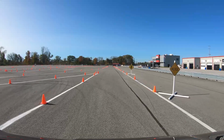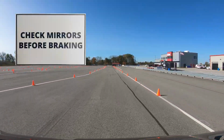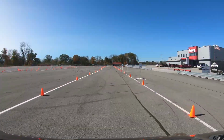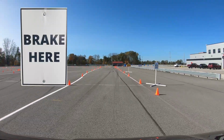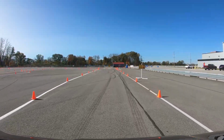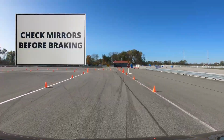20-mile-an-hour section here. We've got a sort of a fake merge here, but again, the signs are realistic signs, and again, it's good practice for the new drivers in particular. This is a braking area coming up here. You saw the sign there, check your mirrors before braking. Very important for the person in the passenger seat. Did they check their mirrors before they braked? It's just an idea so that they practice getting off the gas pedal to the brake pedal.